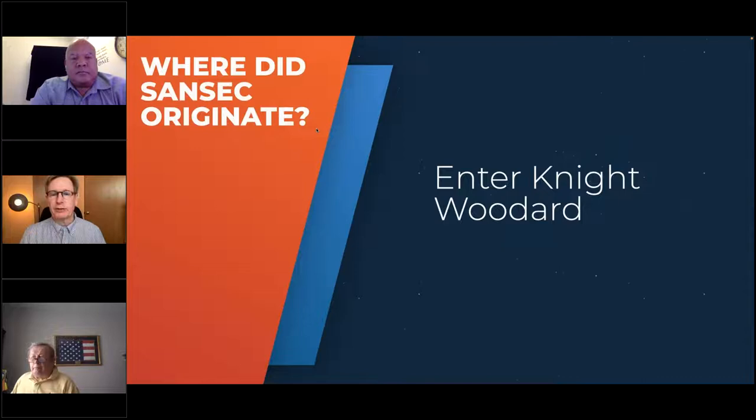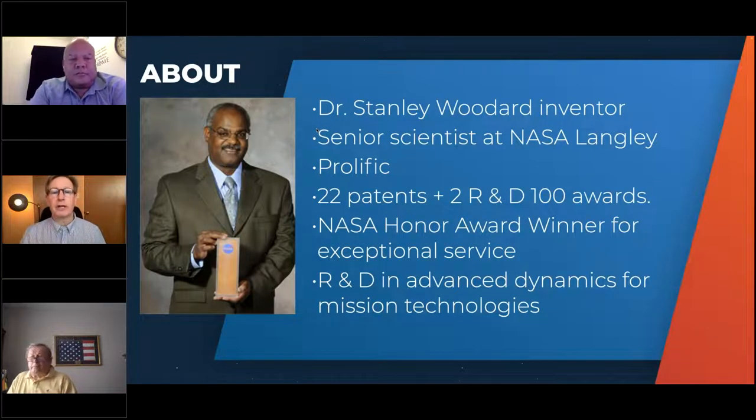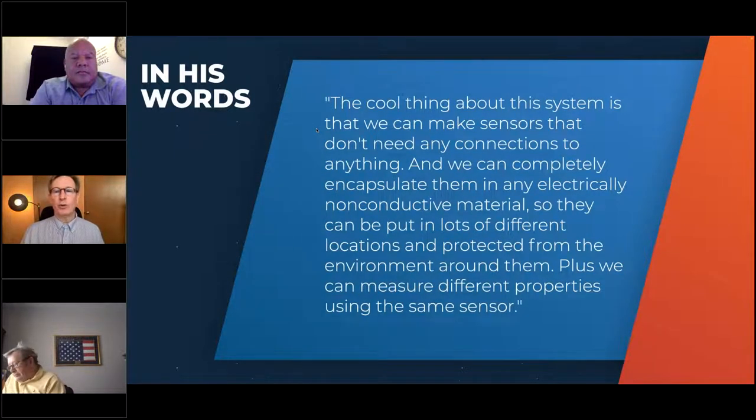We have to give credit to the Knight, Dr. Stanley Woodard, scientist at NASA Langley, very prolific inventor, and always working on R&D and advanced dynamics for mission technologies for NASA. In his own words, he says, the cool thing about this system is that we can make sensors that don't need any connections to anything, and we can completely encapsulate them in any electrically non-conductive material, so they can be put in lots of different locations and protected from the environment around them. Plus, we can measure different properties using the same sensor.